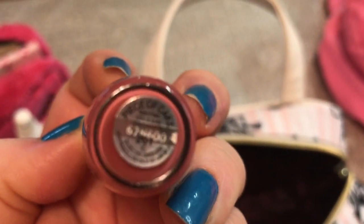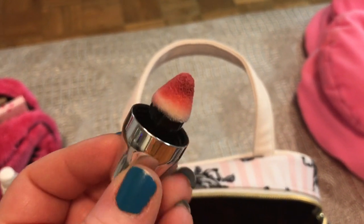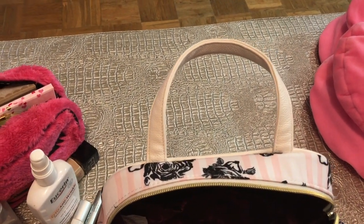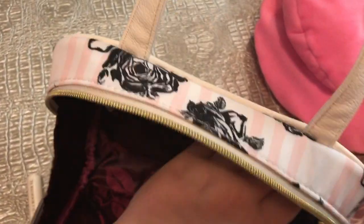And the piece of cake. But yeah, you shake this up. Oh gosh, I don't know if this is going to be a mess if I try to do this one-handed. And then this is what you put on your lips. Very pretty. I just love these. You can get them in all different colors. The piece of cake is my favorite. That's it.